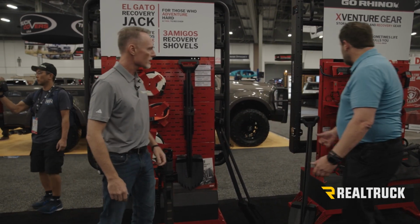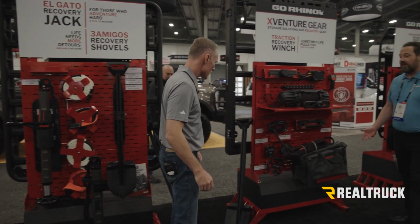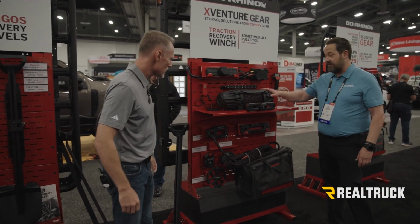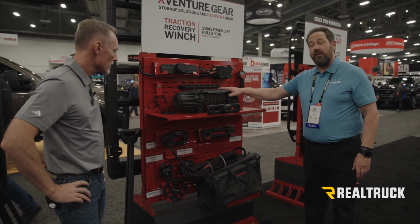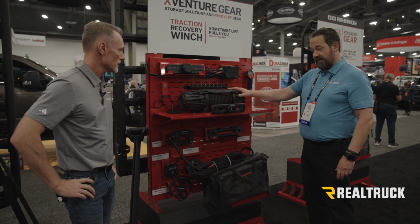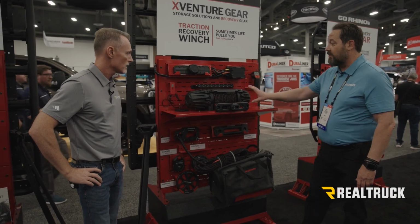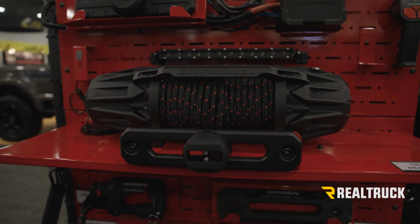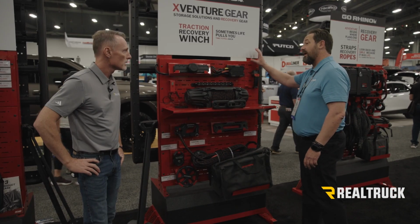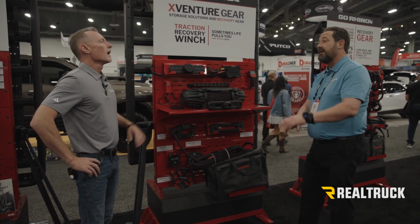So then we move over here. Of course, one of the big key things for recovery gear is making sure you've got a winch. And so Go Rhino's jumping into the space. We're going to have a 10,000 and a 13,000 pound winch. Good capacities there. As you can see here, low profile. Even though it'll take a little bit longer on the install, you'll be able to remote mount this and keep it clean and out of the way.